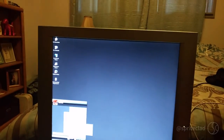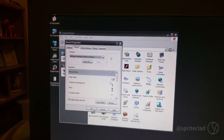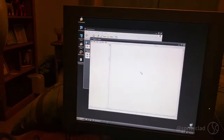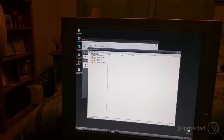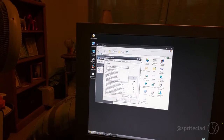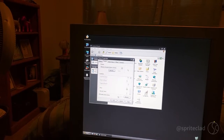And I gotta reset the mouse. Pointers, change that to Windows Animated. There we go, as it should be. We can even access the registry editor from the control panel. Oh god, that's not what I wanted. I wanted animated hourglasses. Use default. There we go. That's what I wanted.